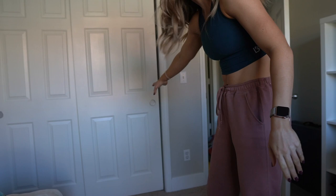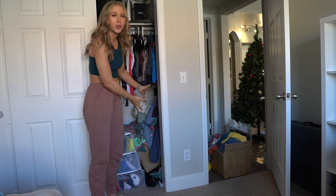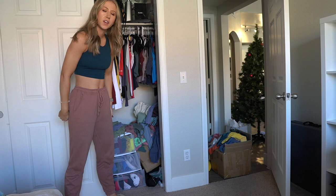Couldn't get this all done in one day. So now I'm gonna start cleaning out the other side of the closet, which I clearly have just thrown a bunch of clothes that I did not want into. So I think it's time to get out the trash bags.